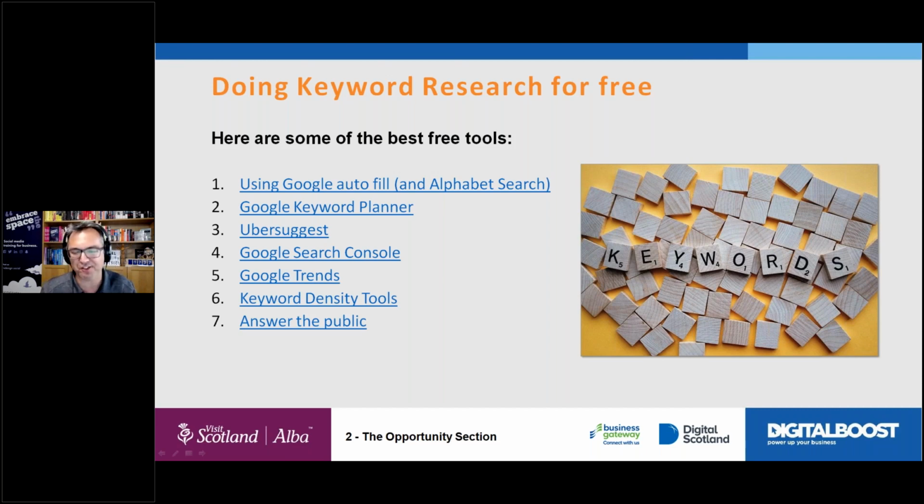Now, it's not about just stuffing in the word. It's not about saying it multiple times. When I use phrases like keyword density, I don't just mean keep saying it. I mean, say the important words a little bit more. Don't stuff them in. Don't try and get them crammed in. Density tools allow you to do a little bit of that.